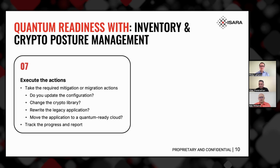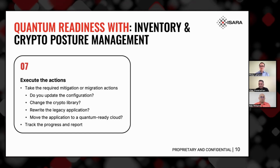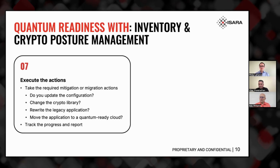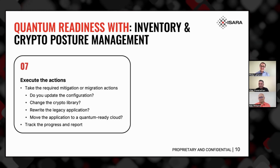So evolution like this is going to be a moving target. As you start executing these actions, other applications might even come online. So if you're not reporting, if you're not tracking the progress, you won't know when you're halfway finished.